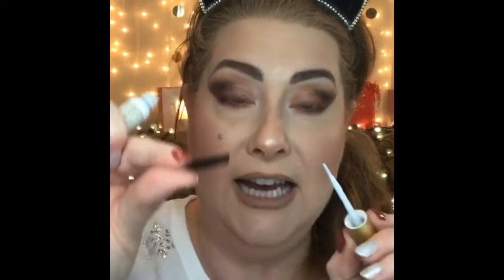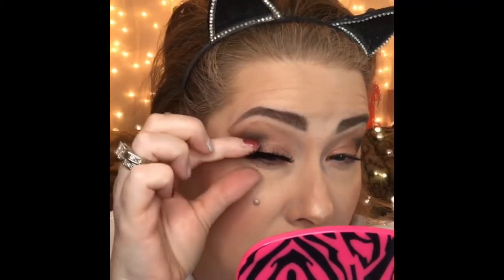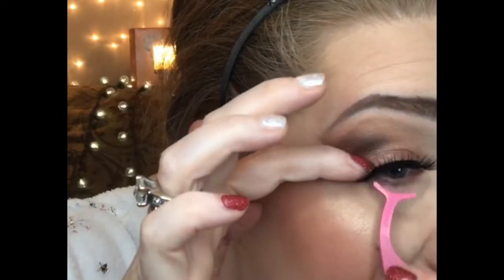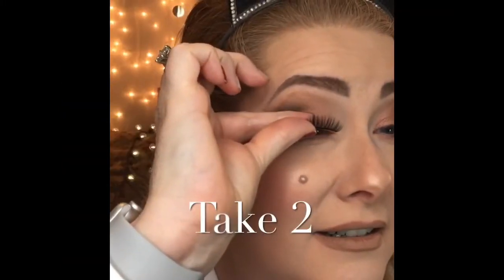Okay, that seems better. If you will apply the glue and let it sit there on the lash band for 30 seconds and let it become almost dry, you will have better adhesion, okay? So I'm just applying this on here. And let's just see what I can do. And it may end up being a disaster, y'all. So I'm just kind of holding it down there, and it don't look like it's on to me, but. So let's reapply. Here we go again. Take 2.